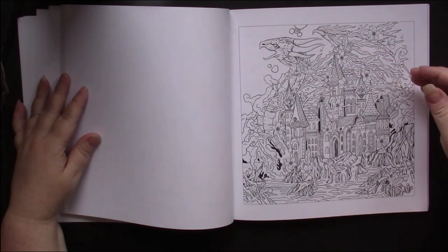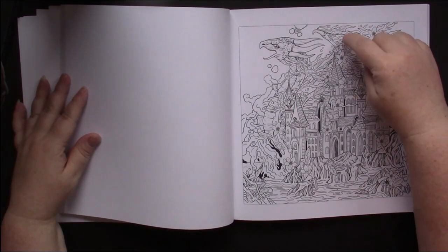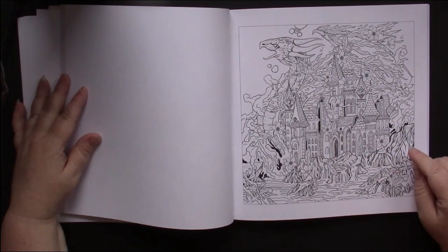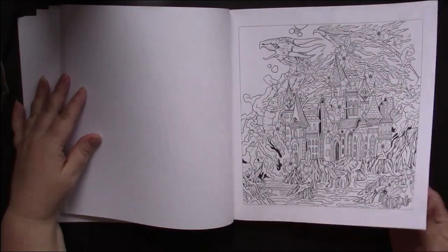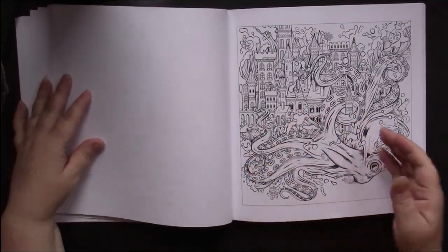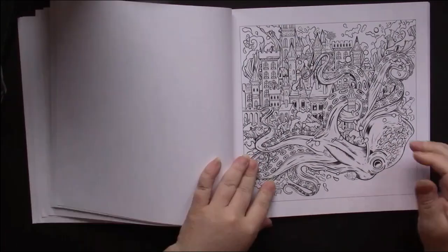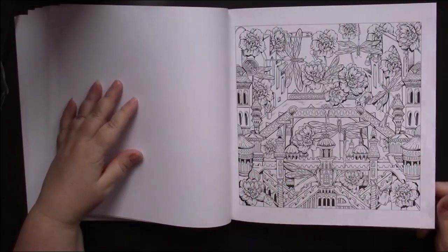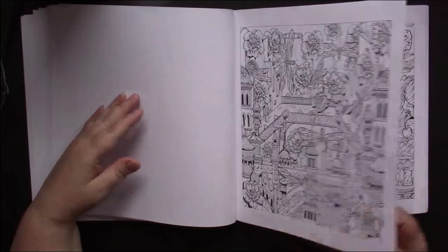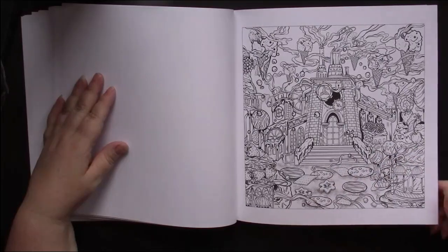I'm trying to see, there's a claw, and there's his tail. Just the end of his tail. So yeah, it's really as if it's morphed in there. Now this one is more like the octopus has attacked the castle and it's wrapped around it. There's lots of lines for shading in here. She even uses some pointillism.